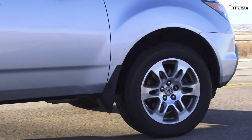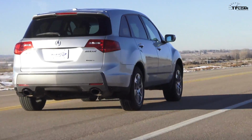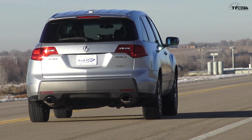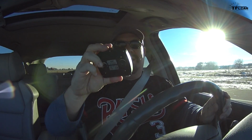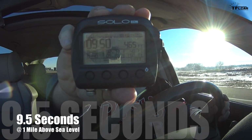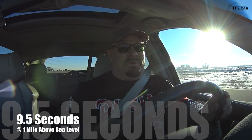And away we go. 9.5 seconds, which, for a vehicle that weighs well over 2 tons, is not too bad.